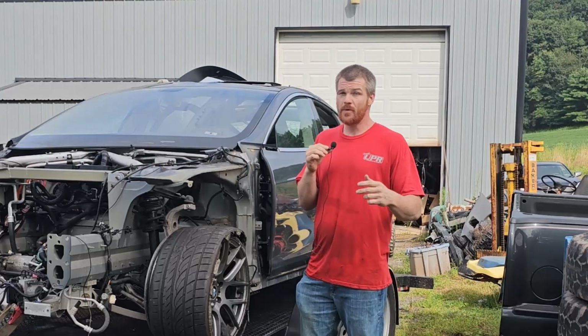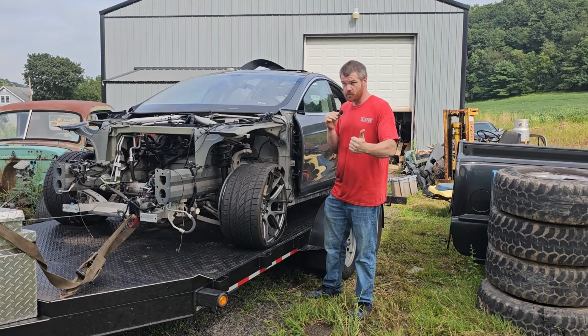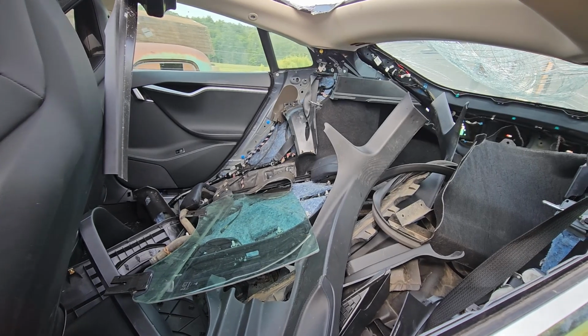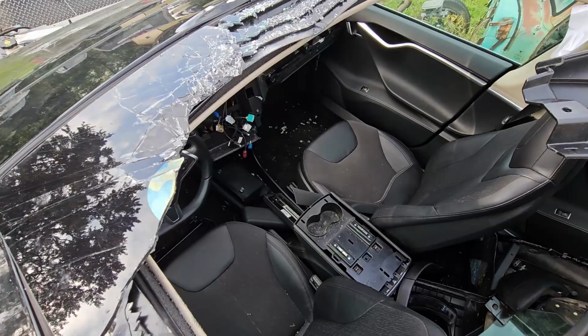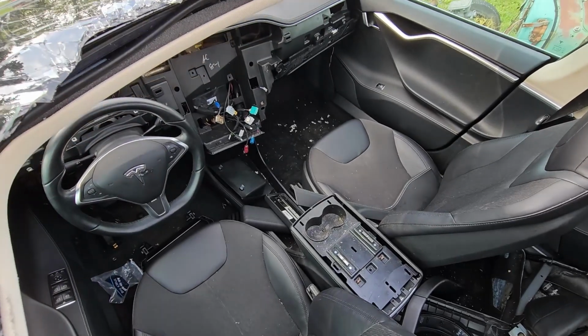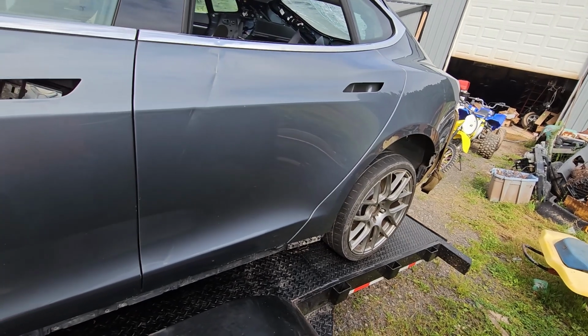Number two, we only paid $2,500 cash for this rolling chassis. The brakes work. Pretty much 99% of the interior is still there. It's just missing a lot of external things. The front of the body's missing, the fenders, the hood, bumper, lights, core support, all that stuff's missing. The electric steering still is there, so that's definitely a bonus.